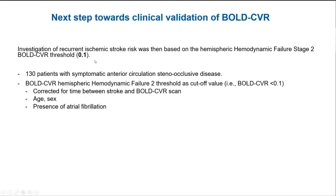And using this, and interestingly, if you look at the literature, a lot of other validation studies, not per se on bold, usually use 2 standard deviations from a normal cohort. If we were to do it in our own cohort, we have also a large cohort of healthy subjects that have the exact same protocol with bold CVR. We would also get to this cutoff point. So it's kind of like an indirect confirmation that at least there is some truth in this specific number. Again, cutoffs are always a bit tricky, but nevertheless, we wanted to validate it.